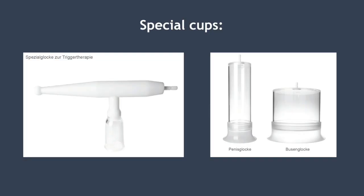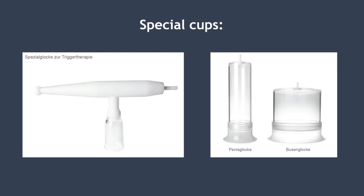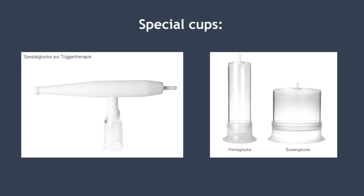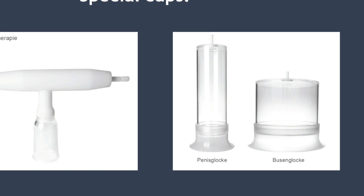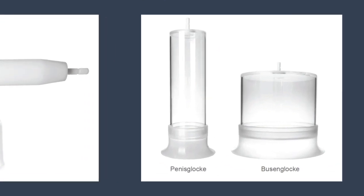Our special cups also enable use in trigger point therapy, which additionally includes a massage applied with a bit of pressure. Thus, the handle on the plexiglass cup, so you can easily massage by hand. Next to it, you can see the penis cup, which we often sell. It is used for erectile dysfunction, for example, in diabetics. We recommend purchasing a separate cup for each patient.